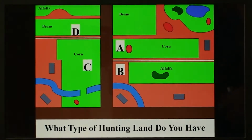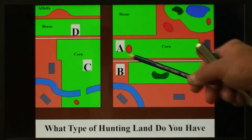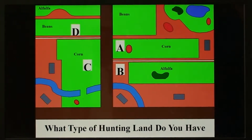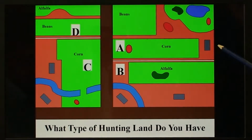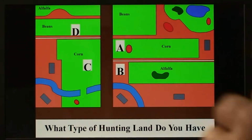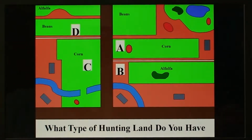Now Farm A really has everything. Heavy fence rows, multiple crops. It has a big swamp with islands in it. It has a very thick woods, very dense. You can't see more than 40, 50 yards. And this thing will hold a lot of bucks and mature bucks.